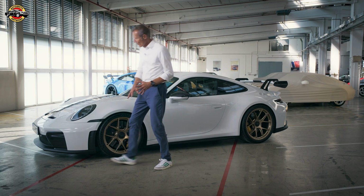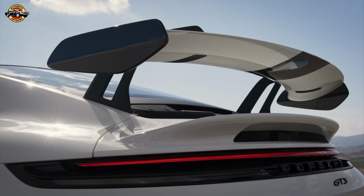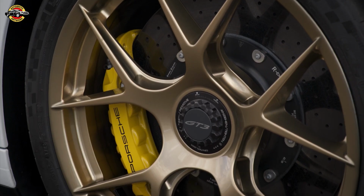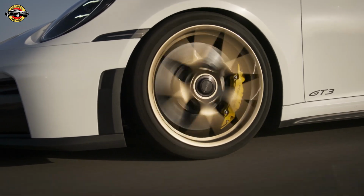Many carbon elements. It starts with the air blades in the front and continues to the mirrors, the side blades of the rear wing, and finally the interior. Magnesium wheels. These wheels alone are 9 kilograms lighter than the original alloy wheels.